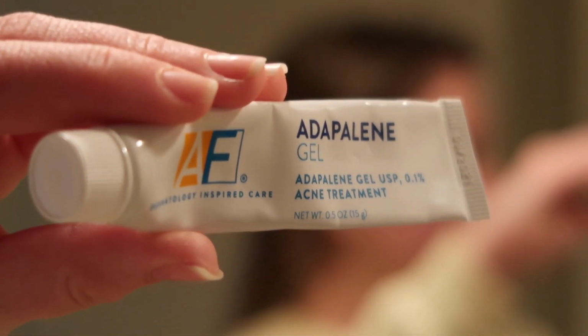I use the Trader Joe's jojoba oil to remove my makeup again, so I went back to using that and I have had no problem with it. It's not breaking me out. So I basically put a couple drops of this in my hand. I just rub it all over my face when I have the makeup on. I take my reusable cotton round and I just wet that a bit and just basically rub all the makeup off gently. A minute after my moisturizer is on, I will then apply my Adapalene gel, just a pea-sized amount, rub it all over the face.